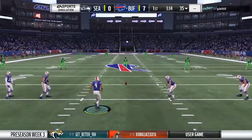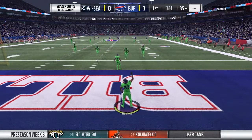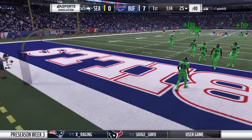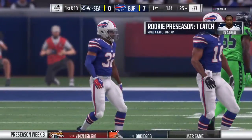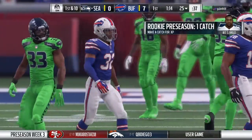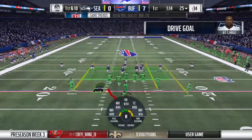Here's Hauschka now to kick it away. And this will be a touchback as that sails over the end line. The Seahawks offense now, they get ready to come back onto the field, hoping to do better than they did their last possession when they punted the football.